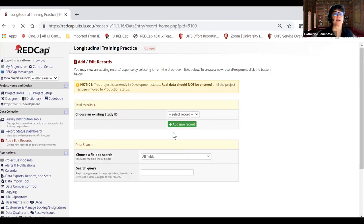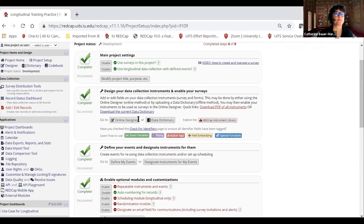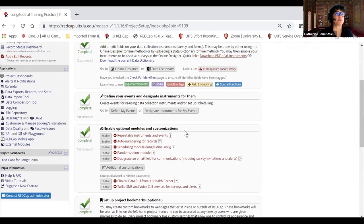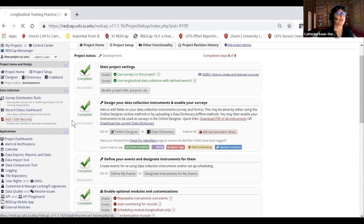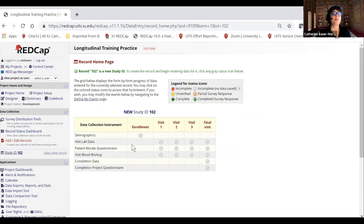So let me see what comes up if I go ahead and add a record. So yeah, it wants to give me 105. Well, I don't want 105. I want to add 102. So I'm going to go back to my project setup and I'm going to disable that auto numbering because I'm the one going to be putting the numbers in. And then I'm going to go to add edit records. And as you can see, I now have the option to just add it. I'm going to put 102 in there. And then I'm going to test that out.